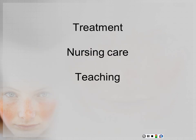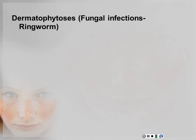So I've talked about treatment, talked about good hand washing, teach how it's passed back and forth, and make sure that everybody's getting treatment that needs it. Okay, any questions before I move on from Candida?